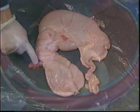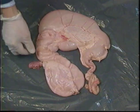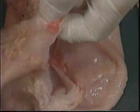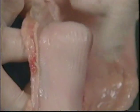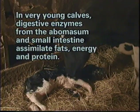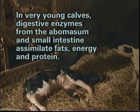At birth, the rumen is not functional, and it has little tissue development and does not have a population of microorganisms. The walls of the rumen in a newborn calf are thin and paper-like. They have no visible papillae and very little surface area for absorption. In the absence of a functional rumen, the calf depends on digestive enzymes released primarily from the abomasum and small intestine for the assimilation of fats, energy, and protein.